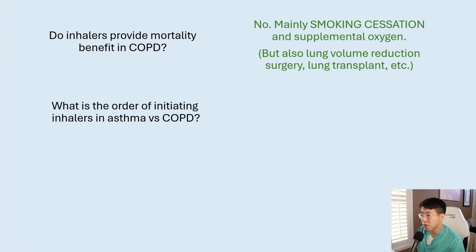What is the order of initiating inhalers in asthma versus COPD? I learned this from an attending when I was a resident: a very easy way to remember it is ICS, LABA, and LAMA. If you're treating asthma, we go in this direction. So you start with the ICS, then you add the LABA, and then you add the LAMA. For COPD, you go in the exact opposite direction. You add the long-acting muscarinic antagonist first, then the LABA, and then the ICS.